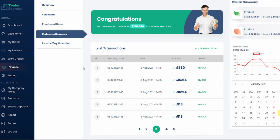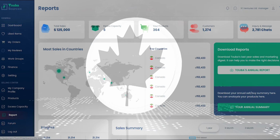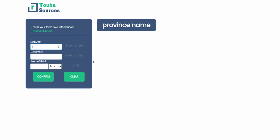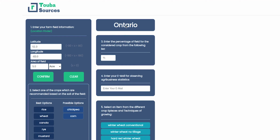In the following, you can see one of Touba's services which were previously designed for Canadian farms. First, you enter the characteristics of the soil and the platform offers you two categories of products based on the type and features of the soil: best option, and possible option. After choosing the plant, information about the advantages and disadvantages of this plant is shown.